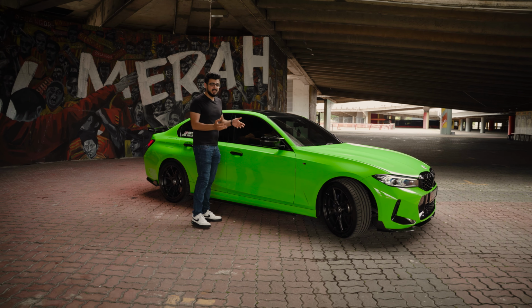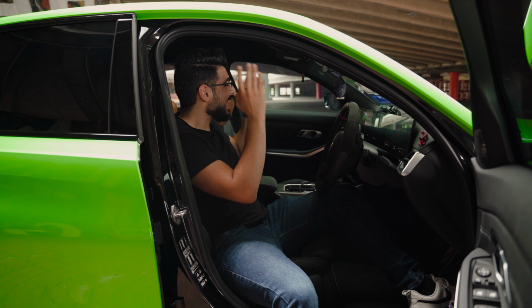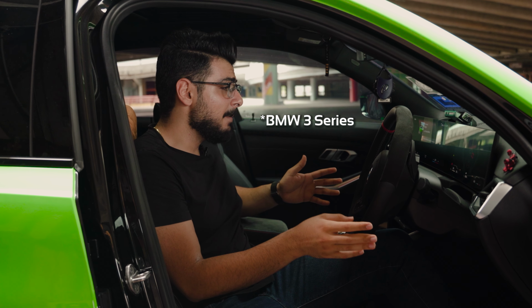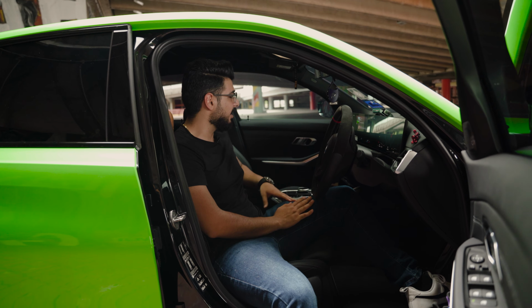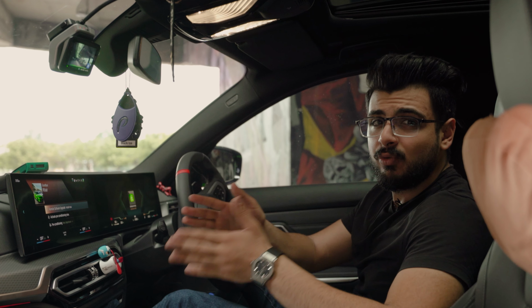When you sit inside this car, you're greeted with this massive screen. Kind of looks like the previous gen Mercedes interior, but so much better. You have this massive 12.3-inch display in front of you as the driver, and you have a 14.9-inch infotainment display. This is unheard of in any other BMW before this. It comes with the iDrive 8, which is just filled with every single feature out there that you can think of. One thing that really pissed me off, but I understand, because BMW is moving towards electrical cars, you no longer have a gear lever in this car.